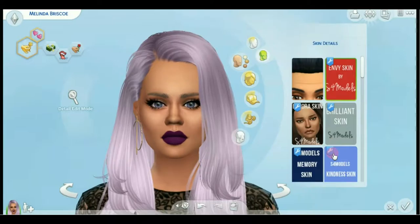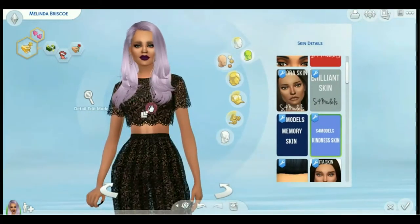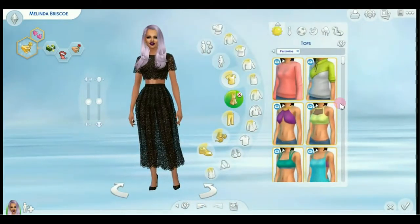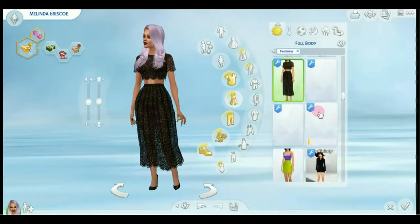Now let me go to my skin details. I did download a bunch of stuff. Guys, this is by, well, what she has is by NB Skin. Almost every single skin is by Sims 4 models, so yeah. Lenora, I already had it, so I'm just gonna show you Brilliant Skin.